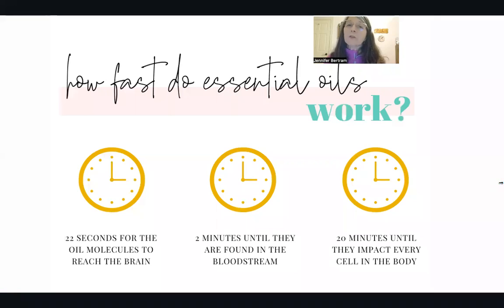And then just to talk a little bit about essential oils, how fast do essential oils work? You can see at the chart here, within 20 minutes, they can impact every cell of your body. So it's almost as fast as an IV injection, 22 seconds for the molecules to reach your brain. So think about that for a second. A lot of these essential oils that we're going to be talking about can really go to work for you, and they're going to be going to work for you naturally.